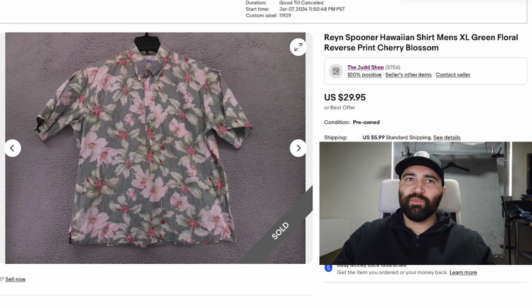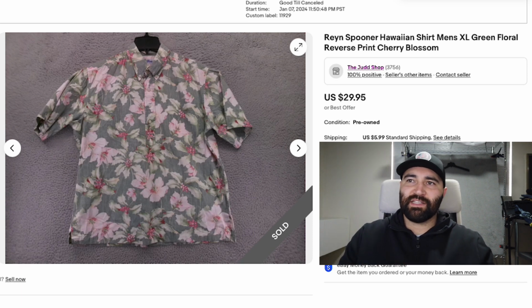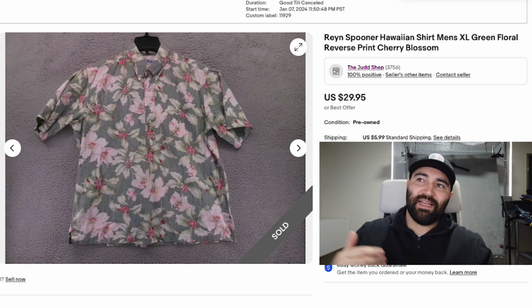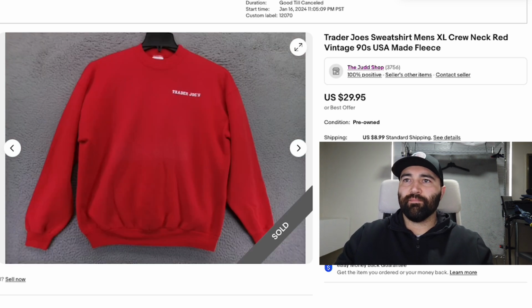Sale number 2 is a Rain Spooner Hawaiian shirt in a men's XL. This one sold in 15 days for full price, $30 plus shipping. I'm actually really surprised with this sale. This is not the best print for a Rain Spooner, and usually the ones that are the popovers, meaning that they're only half buttons and they don't button all the way down, go for a little bit less value. So a pretty basic one like this, that's a popover in the middle of winter, selling for full price in 2 weeks. That's a really great sale for a Rain Spooner.